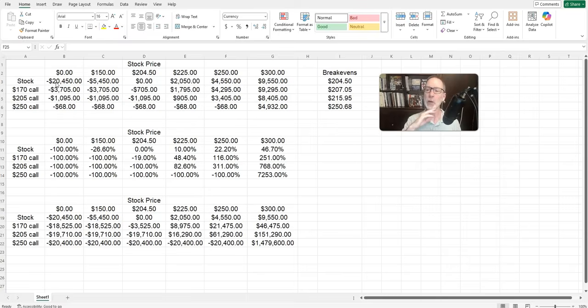Now, people will say to me, well, if it costs $20,000 to buy 100 shares of Apple, why don't I just buy $20,000 worth of call options, which is something you can do. But most people buy call options because of the leverage they get. Instead of paying $20,000 for 100 shares of Apple, you're going to be able to buy these call options for thousands and thousands of dollars less. But you're still going to be able to track those same 100 shares. Now, if you bought $20,000 worth of call options, your upfront cost is still $20,000.